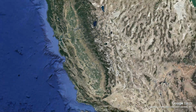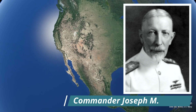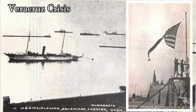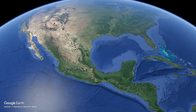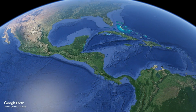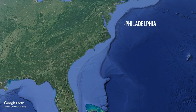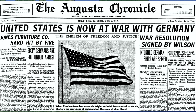The first active service of USS Jupiter began under the command of Commander Joseph M. Reeves in April of 1914 and was based out of San Francisco with the United States Marine Corps as part of the Pacific Fleet, where she formed part of the US naval strength during the tensions with Mexico and the Veracruz crisis. She remained in the Pacific until that October, when she became the first vessel to transit from the Pacific Ocean to the Atlantic Ocean through the new Panama Canal en route to Philadelphia, and a service with the Atlantic Fleet Auxiliary Division.